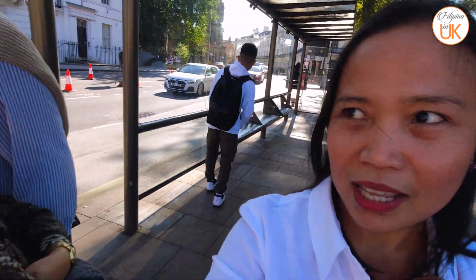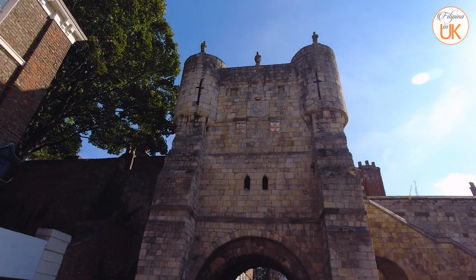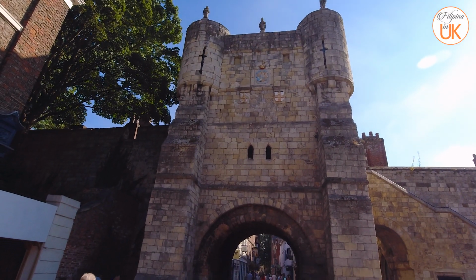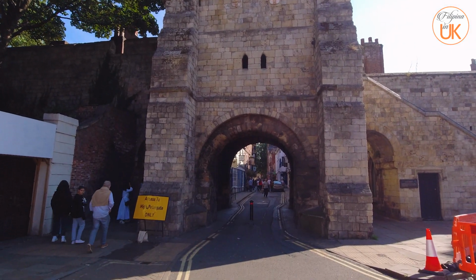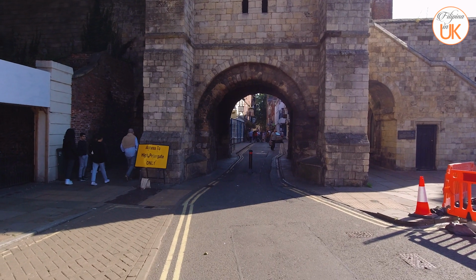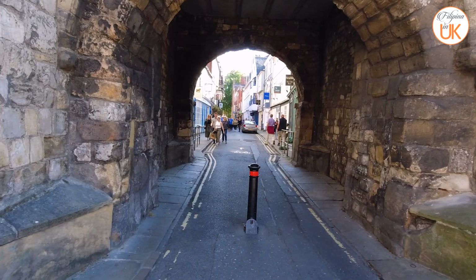So we start here first at Bootham Bar. This is behind me here. Can you see the three statues at the top? From left to right: the stone mason holding a model of the bar, the second one is the 14th century mayor of York, Nicholas Langton, and a knight carrying a sword and shield.